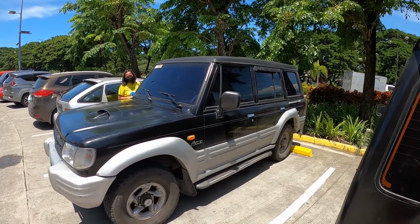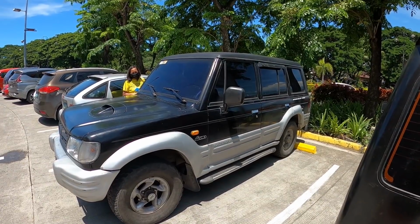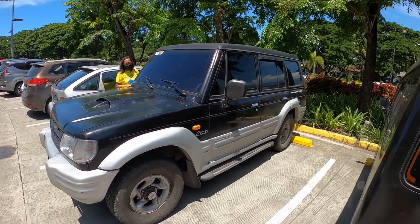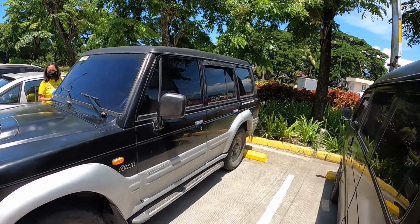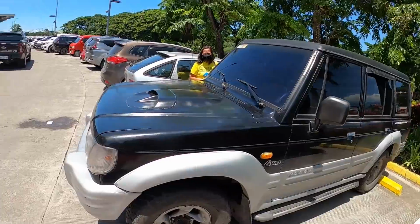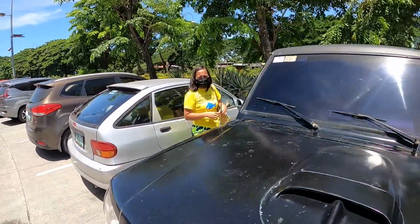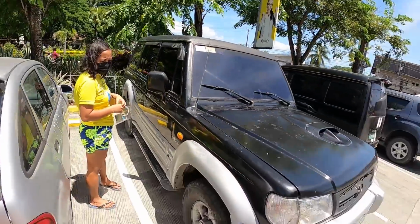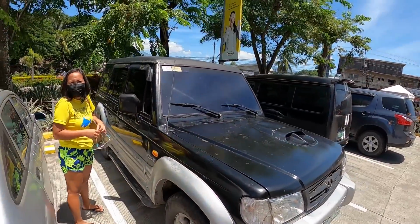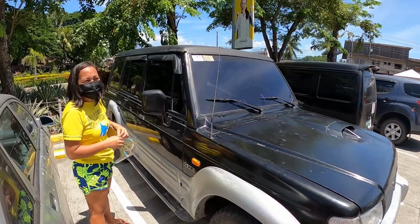So it's a big old SUV, a 2008 Hyundai Galloper 2, whatever that means. It's got turbo diesel, so it's really reliable, and we got it so cheap. You would just laugh how cheap we got it. All our mechanics and our friends said they usually pay twice this.